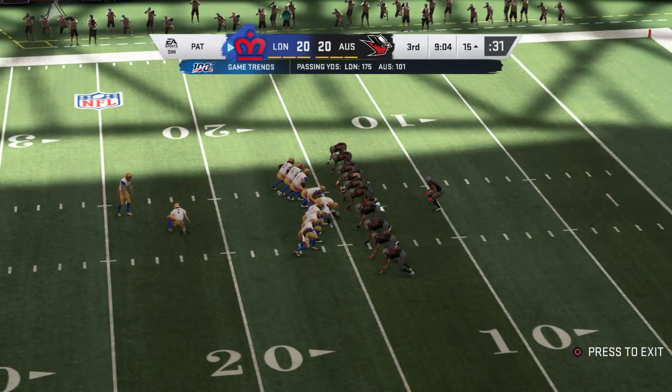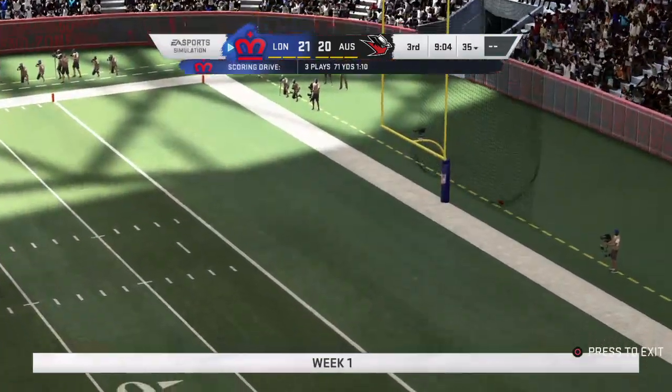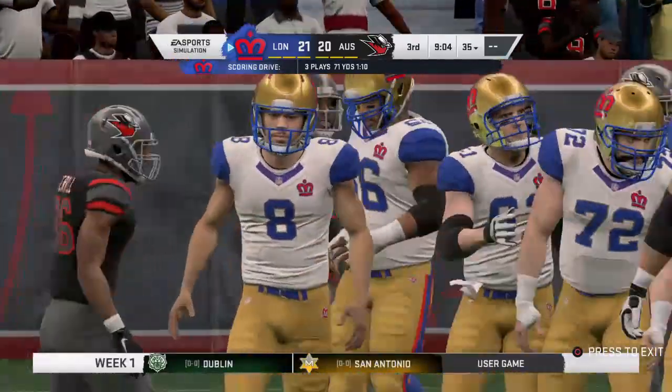Here's the PAT attempt for the Monarchs. Kick is up and it is good. London regains the lead 21-20.